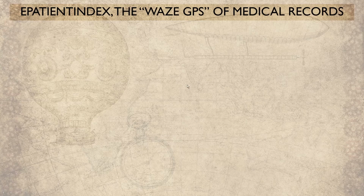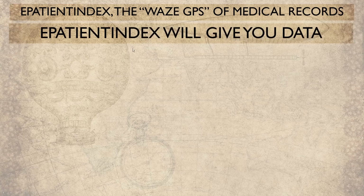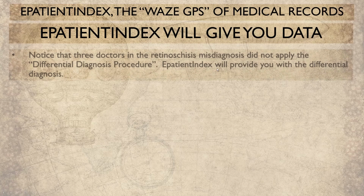Patient index, the Waze GPS of medical records. Patient index will give you data. Notice that three doctors did not provide the differential diagnosis. In the previous example, patient index will do that for you.